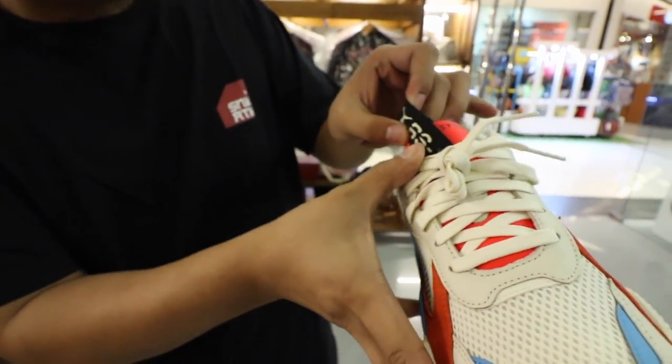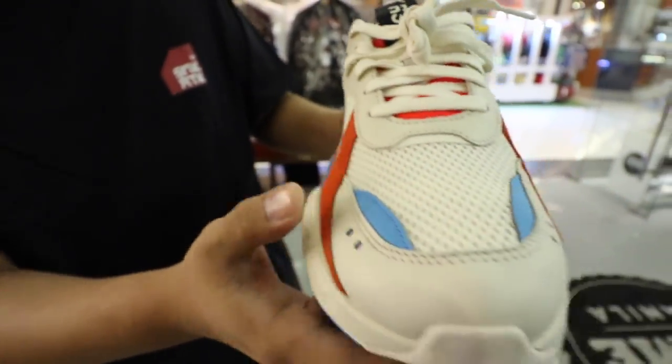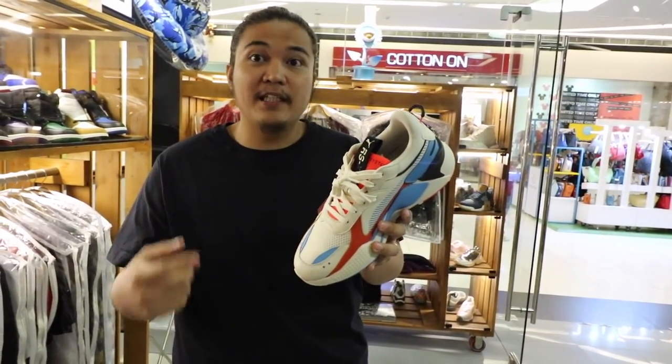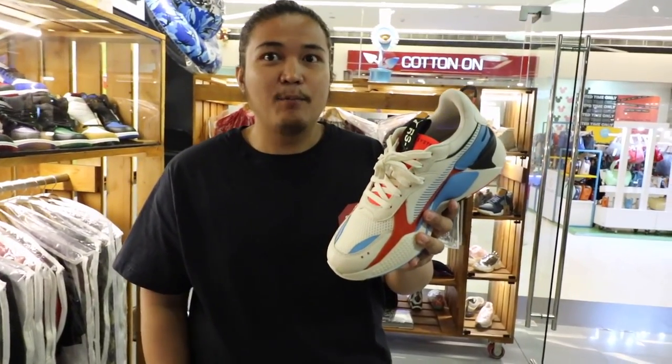Another one. This is the Puma RSX Reinvention. So yeah, may kita sa tongue tab niya, it's an RSX na nakalagay. Palaban na si Puma ngayon eh, no? Yes. Sana magkaroon ito yung Puma style na upcoming na mag-release sa December. Puma Select. Puma Select. Yeah, sorry.